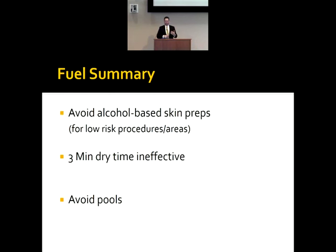But if you're in a low-risk situation, low risk for infection, high risk for fire, let's return to the head and neck again, maybe we shouldn't be using these alcohol-based skin preps. Let's take away one of those pieces of the fire triangle to really reduce our risk.